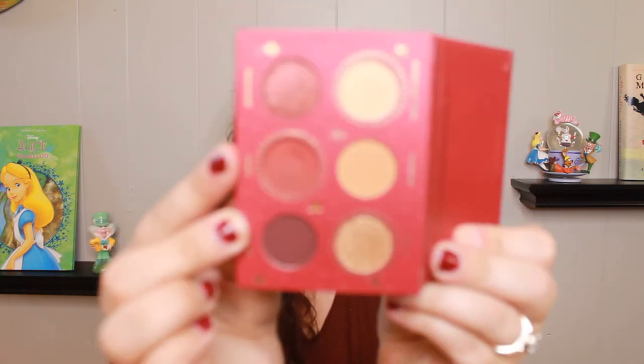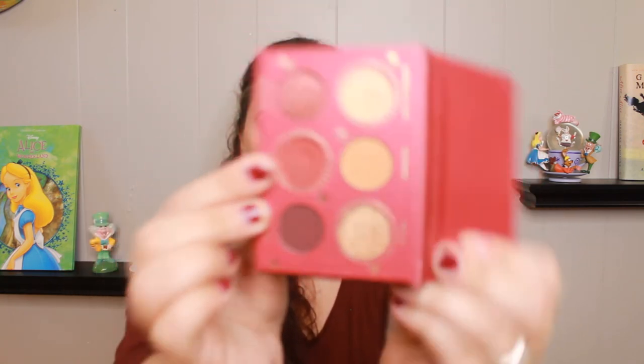Next is the shade Howler, which is from my Gryffindor Mini Ulta palette. It is this shade right here, this matte deep red shade. I believe my goal is to hit pan on this. I have used this a total of 2 times, but I have not used it at all this month.